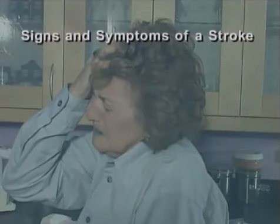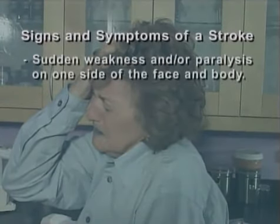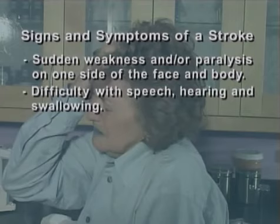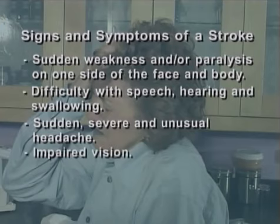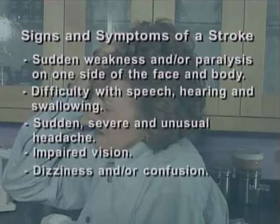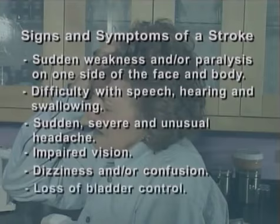Signs and symptoms of a stroke. Sudden weakness and/or paralysis on one side of the face and body. Difficulty with speech, hearing and swallowing. Sudden, severe and unusual headache. Impaired vision. Dizziness and/or confusion, loss of bladder control.